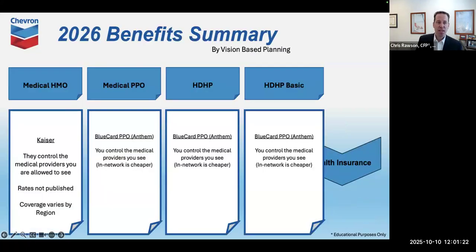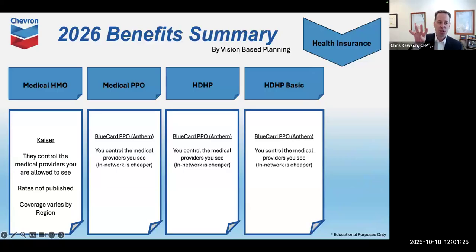Okay, starting with the health insurance, you have 4 different health insurance plans. And what we're going to do on this call is whittle this down a little bit to the 2 plans that you really want to consider. Starting on the left-hand side, you see this medical HMO plan. We don't have the rates for this policy, and the coverage varies by region, and most people wouldn't want to choose an HMO anyway. So because there's not enough information to even analyze the plan itself, this first slide is really starting by taking this one off the table.